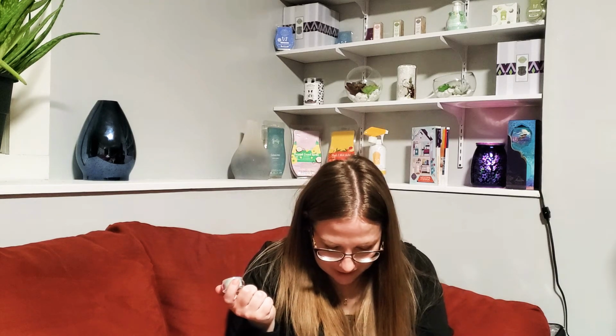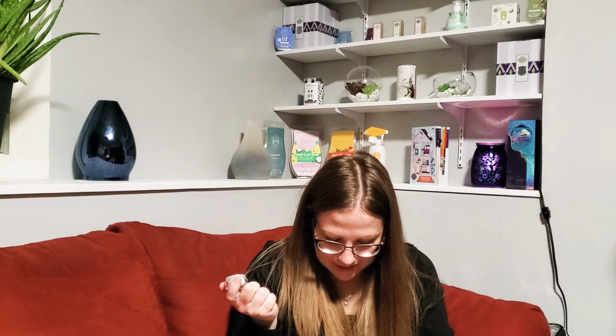This is a really good one too. Ooh, so refreshing. Breathe deeply as soothing eucalyptus, zesty lemon, and a melody of mints comfort and rejuvenate. So you have eucalyptus, lemon, and mint. It's really good. I like this, that it's not just basic eucalyptus. There was a basic eucalyptus that Scentsy had in the past, and it came back as a bring back my bar last summer.